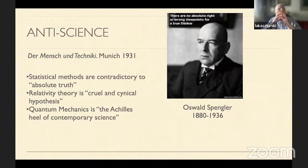And that was a kind of a foundation on which all sorts of much less intellectually sound directions of criticism of science started to propagate in the 30s. You also have to remember that this was a time in Europe which was in some sense similar to what we now have.